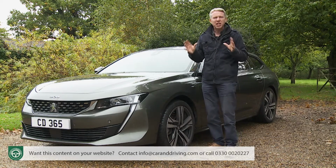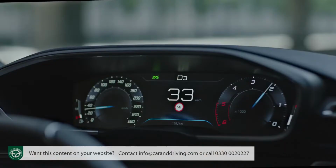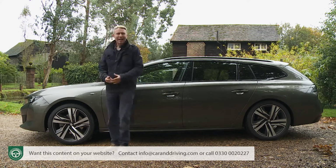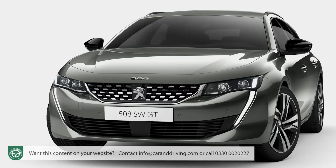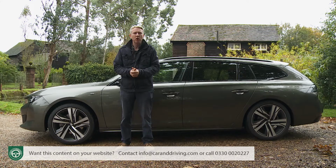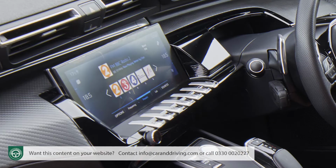You'll need to stretch at least as far as mid-range Allure spec though to get the Peugeot iCockpit digital instrument binnacle screen. At the top of the range on plush GT variants like this one, equipment runs to just about everything Peugeot could think of, including a superb Focal surround sound hi-fi system, night vision, fully automated parking assistance, and of course full navigation on the 10-inch centre dash HD touchscreen.